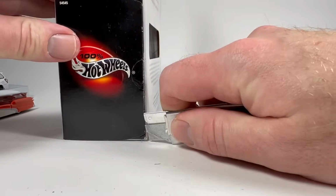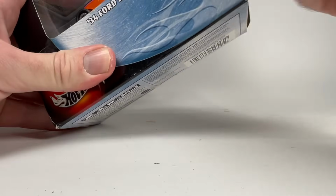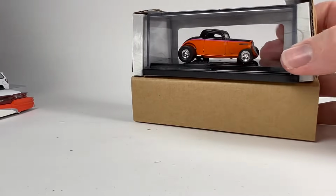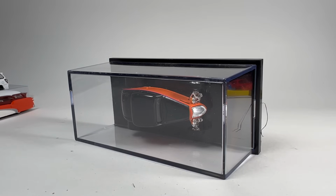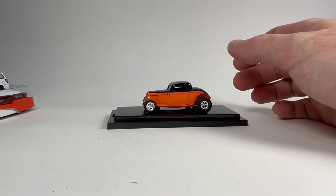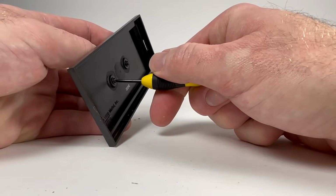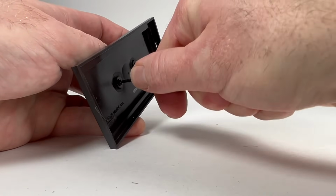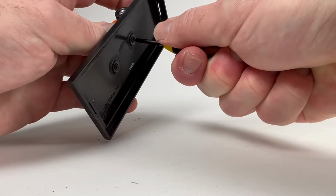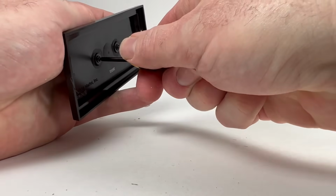All right. Lastly, we've got the Ford Highboy Coupe. Come on now. Oh, by the way, they all come with that little survey and stuff in there. That came off super easy. Let me get lucky with the screws. Not that one. Not that one either. All right, here we go, guys. This one's going to be a no. I can already tell you right now.